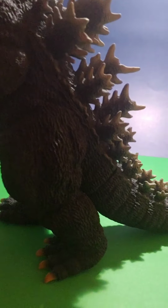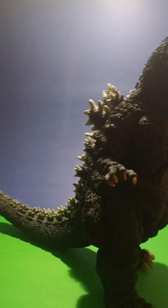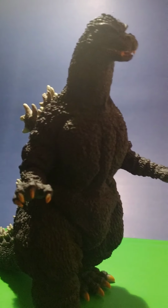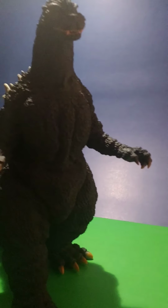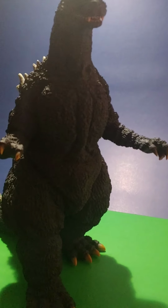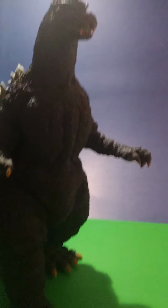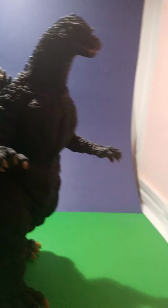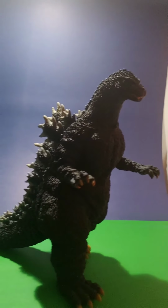But hey, like collectors say, it's usually a good problem to have if you're running out of room already. But for the most part, this pretty much wraps up my review. I don't really have. Well, I guess I can do one size comparison. Yeah, I can do a size comparison. Oh, yeah, we'll do that.